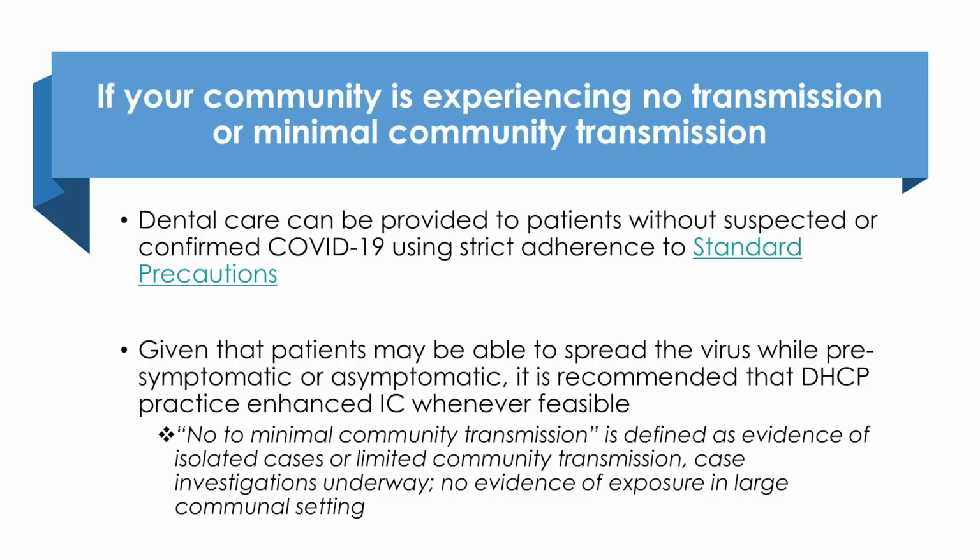N95. No to minimal community transmission is defined as the evidence of isolated cases or limited community transmission, cases under investigation, and no evidence of a large exposure in a communal setting. I think we're all a bit concerned with what's been going on in society, and we're all sort of worried that doing our peaceful protesting, which is appropriate, that there might be an expansion of coronavirus. So something else to keep in mind depending on where you live and what the situations are.